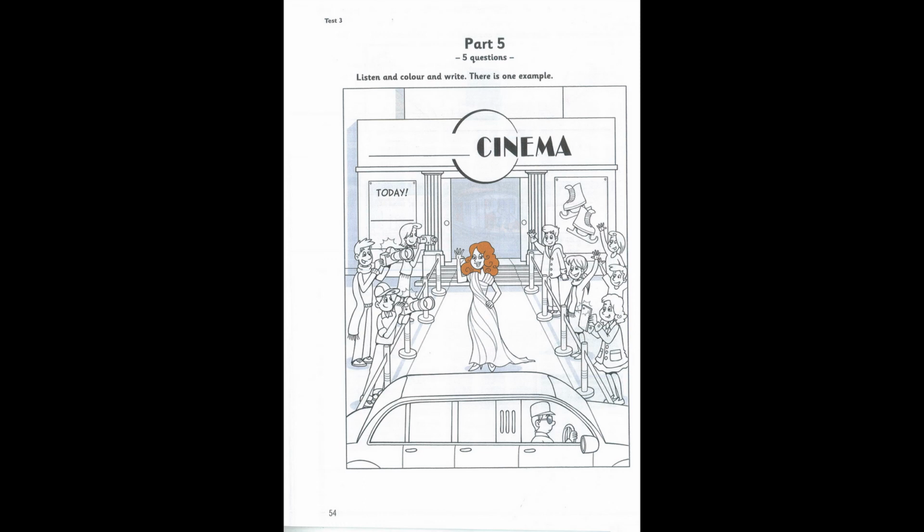4. Who's that man in the car? I think it's the film star's driver. Oh, he's wearing a cap. Yes, he is. Shall I colour it purple? Can you colour it blue? That's a good colour. Okay, there.